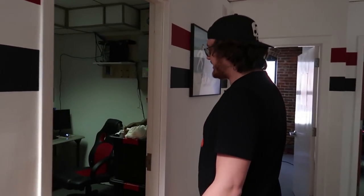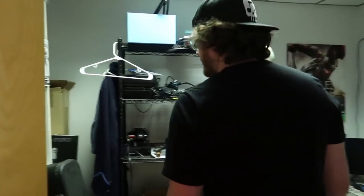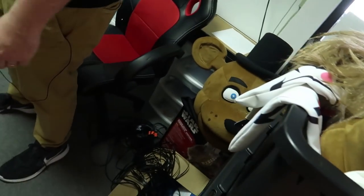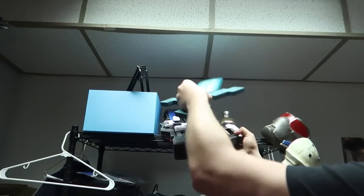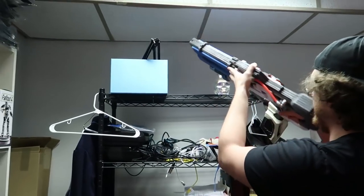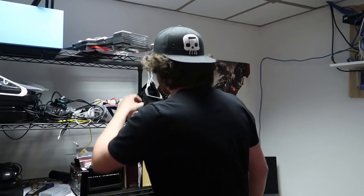Here's this kind of cool room, just for the fact that it has a lot of purposes. This is the toy room. It's storage, props, wires, business documents. Now we got the heads of Reaper and Soldier. We got Soldier 76's gun. And then we also have the radio. We have Reaper's gun somewhere.